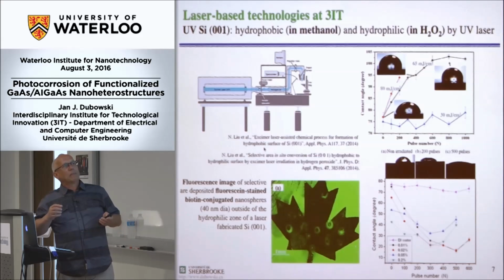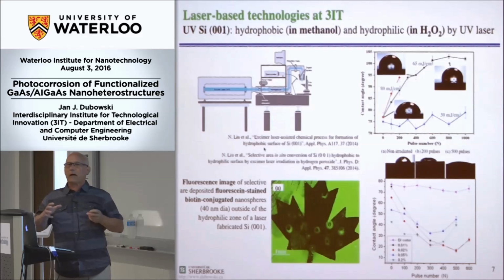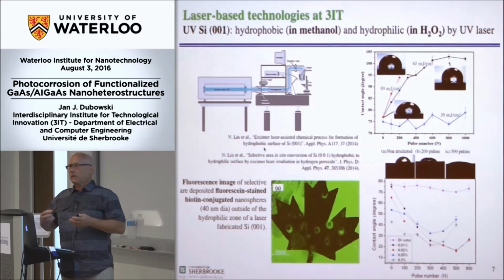So in this case, by annealing a silicon wafer that is placed either in methanol or in H2O2, we can induce a hydrophobic or hydrophilic surface of silicon. And this can happen in situ. You can change just the environment and go from one type of surface to the other.